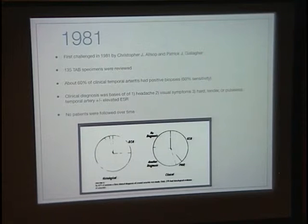was first questioned in 1981. There was a study that reviewed 135 specimens, and only about 60% of those with clinical temporal arteritis had positive biopsies. In this old figure at the bottom, you can see the clinical diagnosis. This is based on clinical criteria, which in this case was if they had a headache, visual symptoms, and a hard, tender, or pulseless temporal artery, plus or minus an ESR, which is interesting because it didn't really say if they included that in all cases or just some cases. About 41% had clinical GCA, and histologically only about 25%.